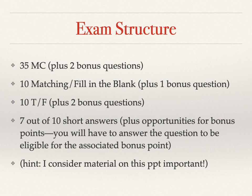There are 10 matching or fill in the blank questions. They're structured as fill in the blanks with a word bank. However, the way I have to load them on Blackboard, they will show up being called matching, and it's a bit more like that format where you match the words from the word bank with the sentence that has the blank, right? These will be worth 2 points each, and there is one bonus question also worth 2 points. So this would be a possible 22 out of 20.